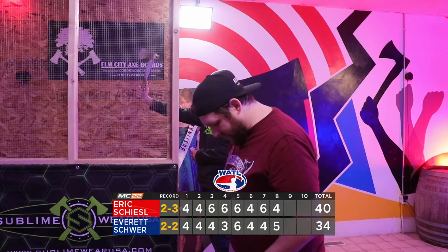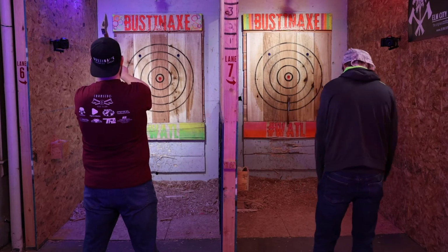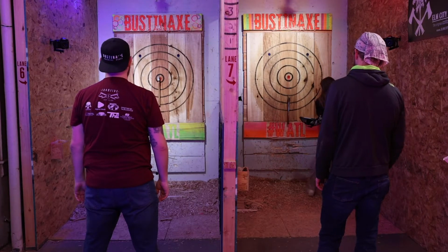Okay, so really important here for Everett to put some positive points on the board. Any 4 or above, he needs to be kind of within range. And he can't have that. That's exactly what he can't have. And then, of course, Eric throws a bullseye.